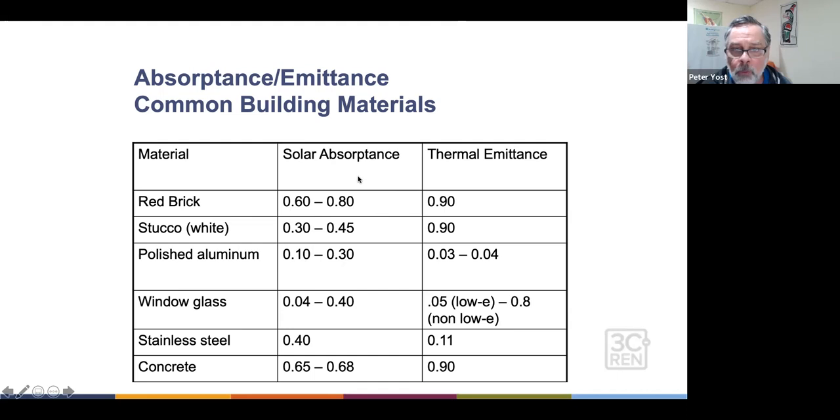So look what happens here. The red brick absorbs quite a bit, but look at its emissivity. Of the energy that it absorbs, 90% is readily re-emitted at the surface. Look at aluminum. It only absorbed 10 to 30%, but it is very reluctant to give it up. It's shiny metal. So what this means is that if you had a white Camaro with its hood in the sun, it would absorb way more of the solar energy than a DeLorean, right? But the Camaro is going to, of the energy it absorbs, re-emit 90% of it. The polished aluminum, it absorbed less, but it gives up very little. The surface temperature of the DeLorean would be way higher than the surface temperature of the white metal Camaro.